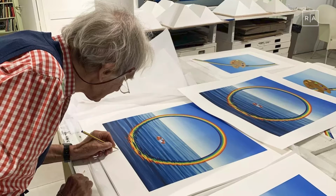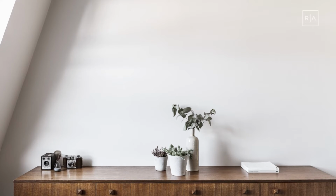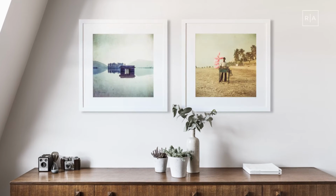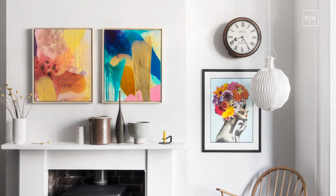If you'd like to start at a lower price point, then signed, limited edition prints are a great place to begin. These prints are easily authenticated and high quality. The more limited the edition is, the more likely these prints are to hold and increase their value over time.